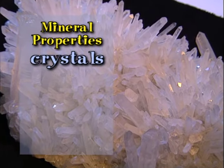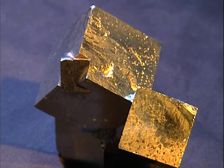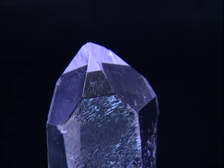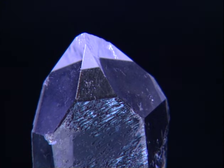Minerals are structured in special patterns called crystals. Some are block-like, while others take pyramid shapes. These patterns help us tell the difference between minerals.